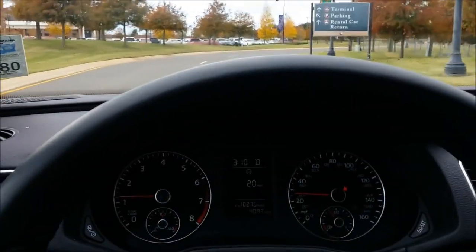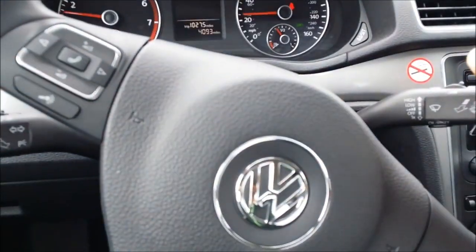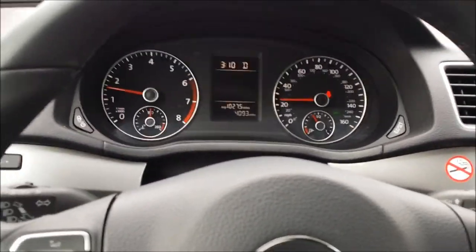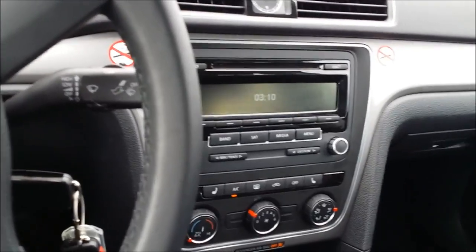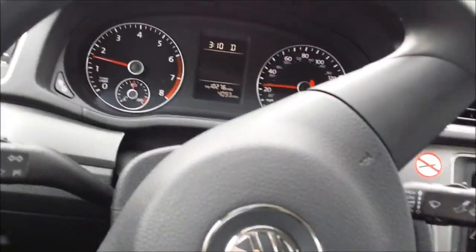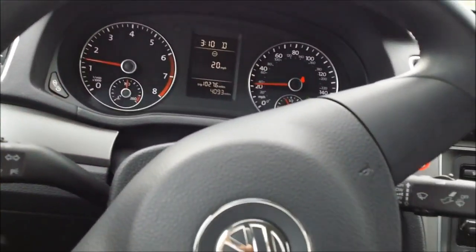It's a solid option, but you might be able to get more features and bang for your buck if you look at another brand. So Volkswagen, what are you gonna do? I think it's time for you to update the Passat. I think it's starting to show its age as far as the interior. But other than that, you got a solidly built vehicle. It just needs a slight update in looks.